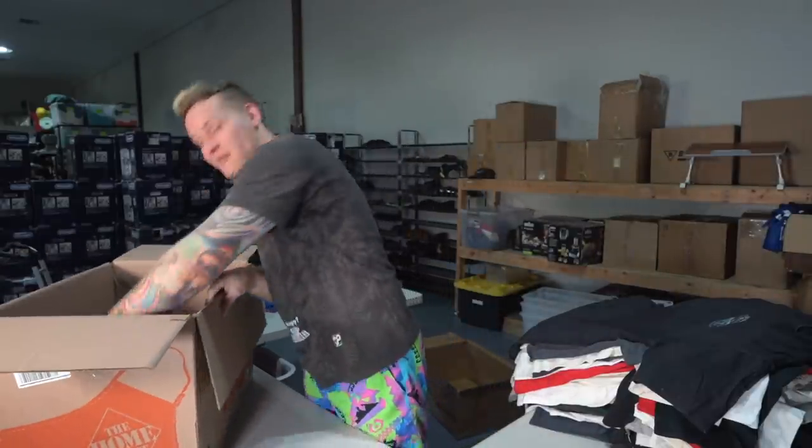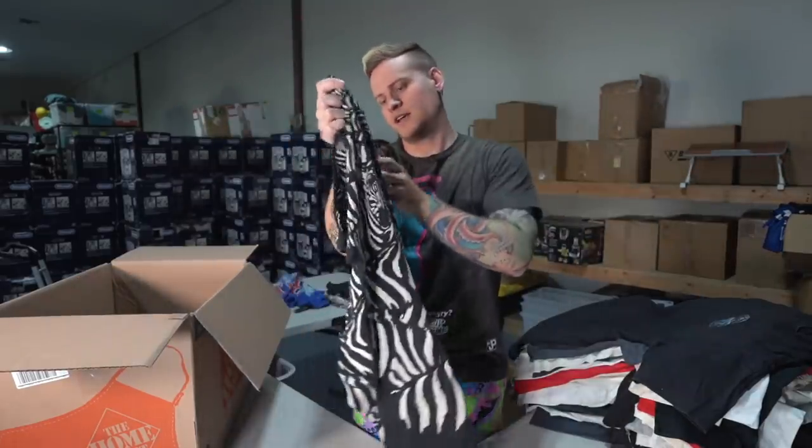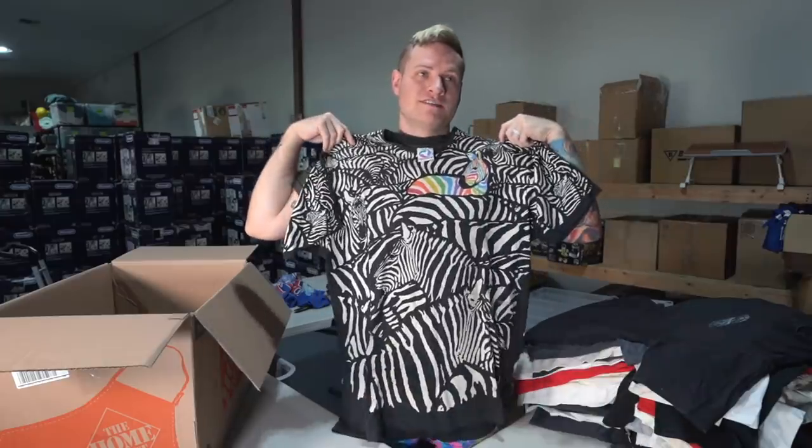5, 6, 7 more t-shirts in here. They're super crazy. I guess I'll go from like the least crazy to the most crazy, in my opinion anyway. This one's super cool. Whoa. Yeah, what size are you? XL. Probably fit me. Yeah.